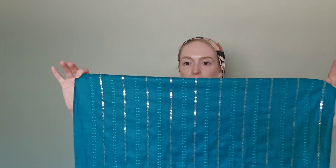This is the width. I think what I'm actually probably going to do is cut it in half lengthwise. That is still plenty wide for me to wrap my head with, and I think I will find that a little bit more manageable. So that's a project on my agenda, to slice it down the middle, put a little hem on the edge, and probably give the other half to one of my dear friends, because this is too pretty not to wear, and I don't think I will get as much use out of it in this massive form.